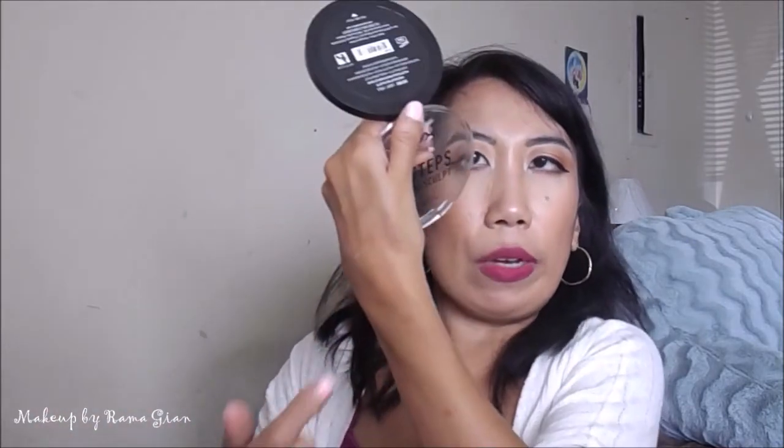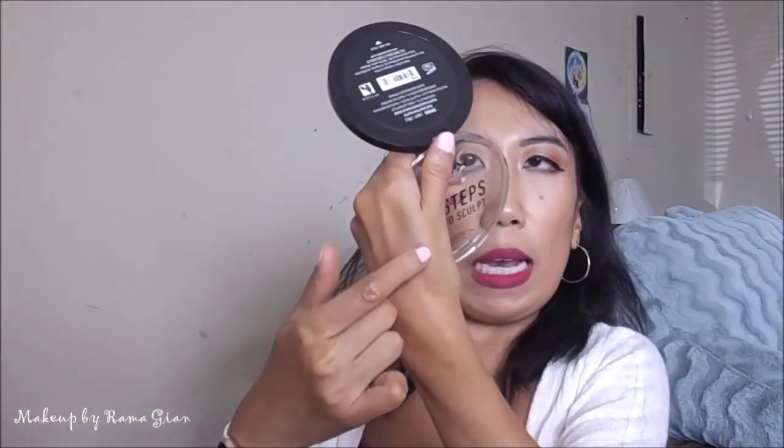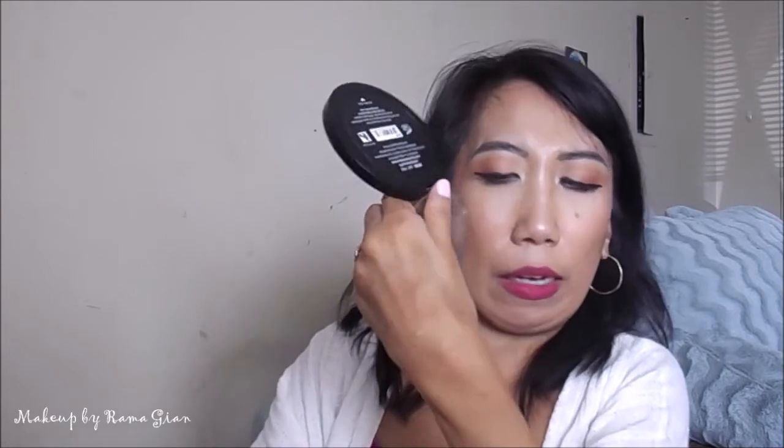I really love the contour shade because it's just the perfect undertone for contours, and it's just an amazing contour. I don't even know if I was pointing to the right one, but this is what it looks like, and when you blend it out, it just blends out so smoothly. Again, it's just a great undertone to it, and it's not too ashy, too dark, or anything like that.